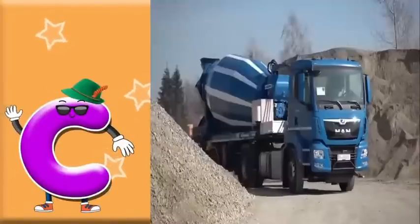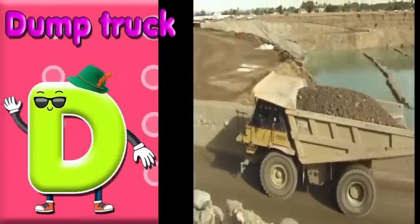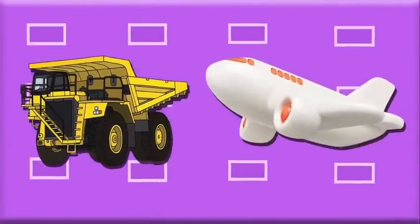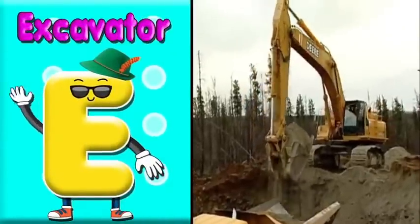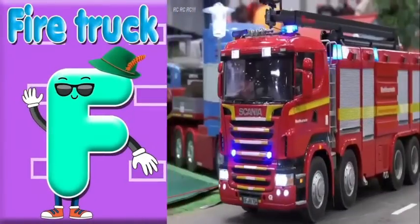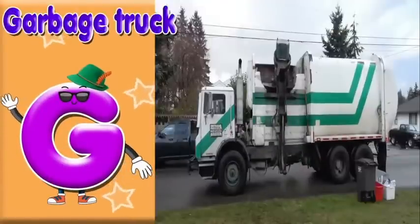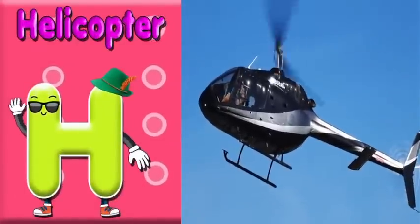Bus. C is for concrete mixer. Concrete mixer. D is for dump truck. Dump truck. E is for excavator. Excavator. F is for fire truck. Fire truck. G is for garbage truck. Garbage truck. H is for helicopter. Helicopter.